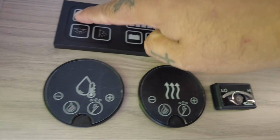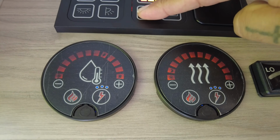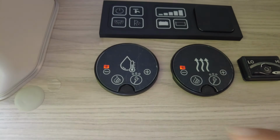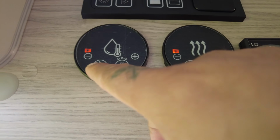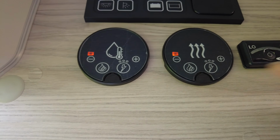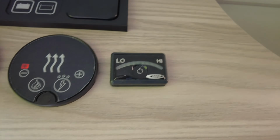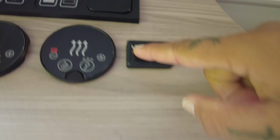Control panel just above the passenger seat, so that's your main power on and off. Water pump, internal lights, external lights. That's your level check and your water tank level check. So these turn on and off when you wave your hand in front, so that's your hot water. That's your heating. You can set these to run off gas or electric or both combined. And then that one is when the system is turned on with the vehicle running, that one will tell you how much gas is inside the underneath gas bottle.